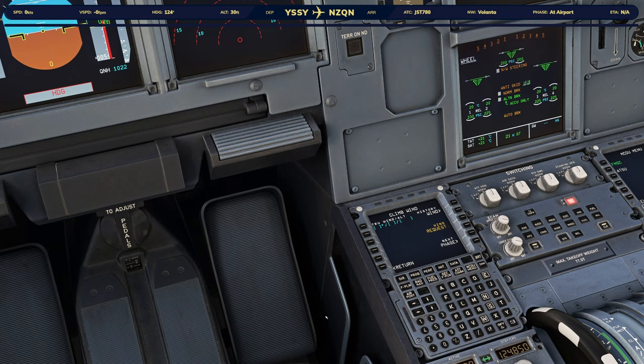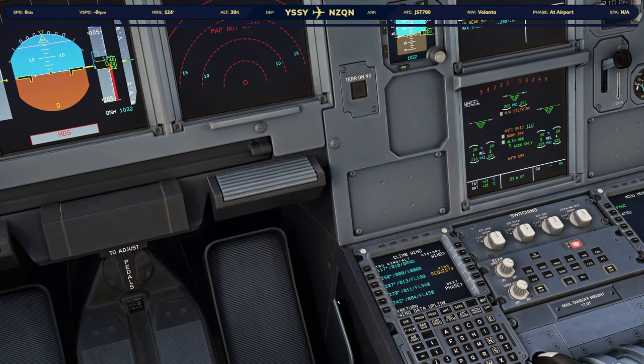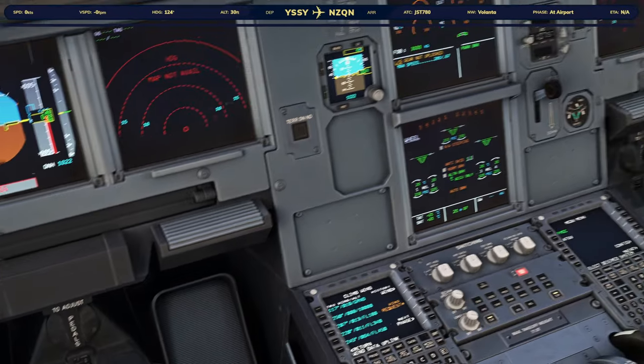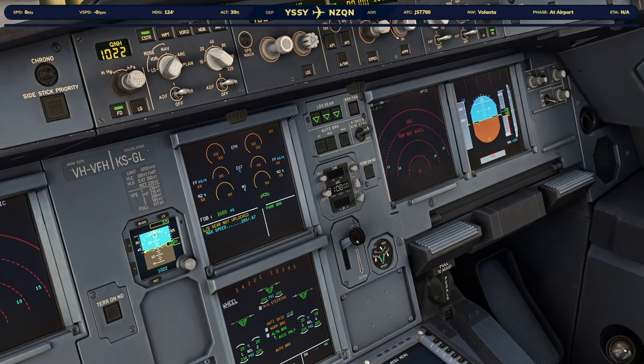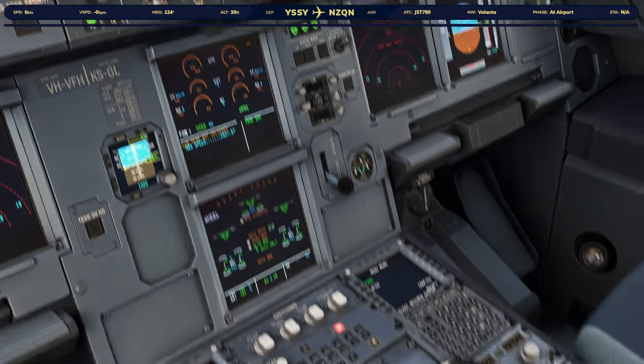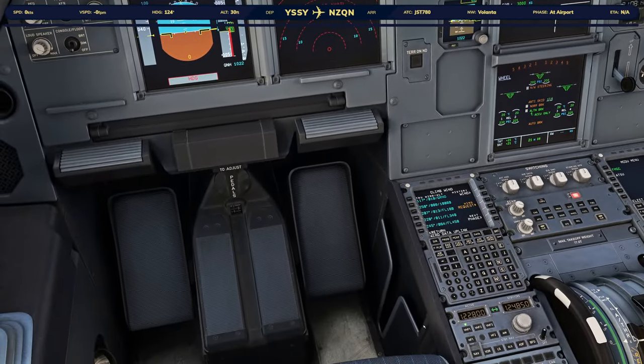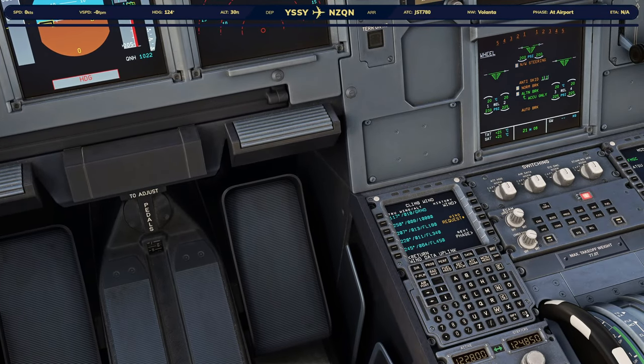Didn't I press the wind request? Ah, strange, the gear was up the whole time. That was quite strange. Okay, we have the wind data.